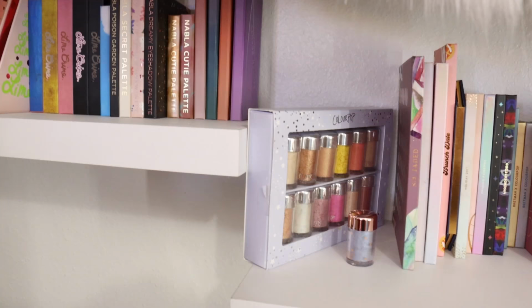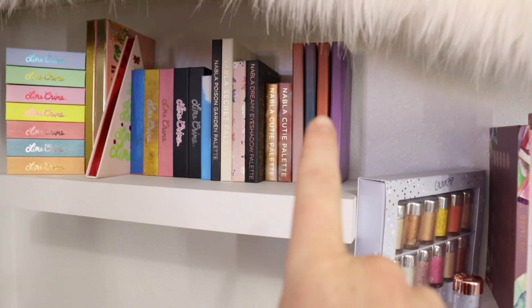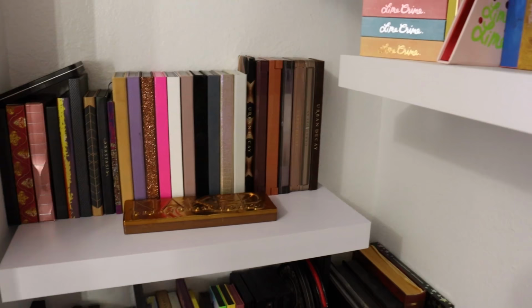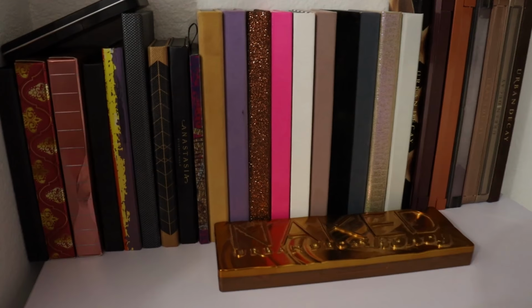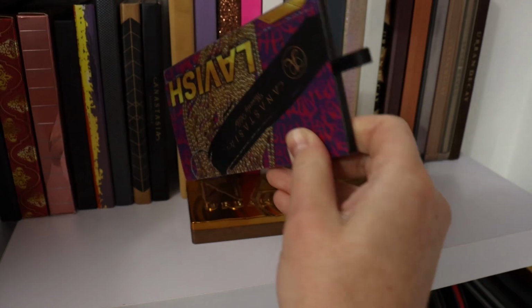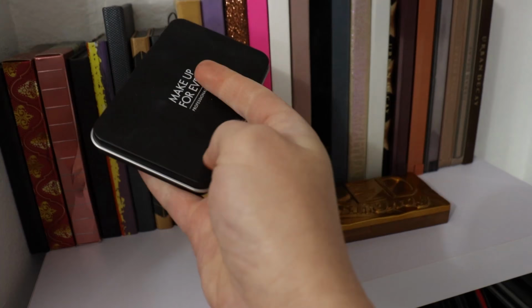Then moving up here, we've got Aether Beauty, Nabla Cosmetics, and Lime Crime. And then down over here, we have got Urban Decay and Anastasia Beverly Hills, and those are all the palettes that she has done since she rebranded. So I've got them all the way back to, let's see, I think this was the first one, right? The Lavish palette right there. And then this little guy up here, his little Makeup Forever palette that has some ABH singles in it, so I keep that up there as well.